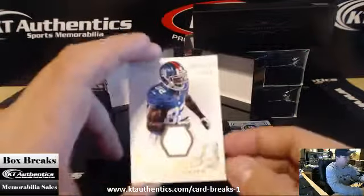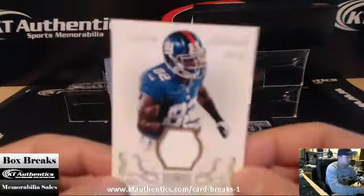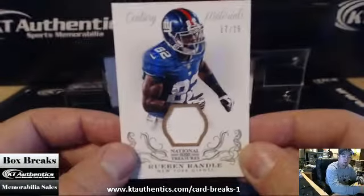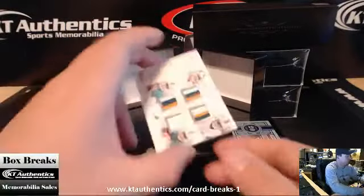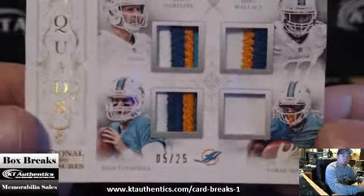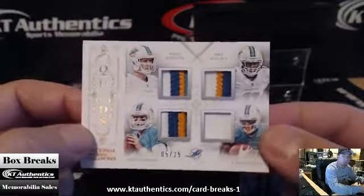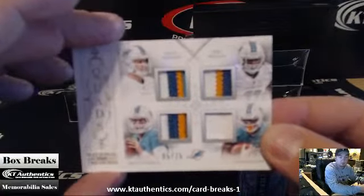And for the Giants, 17 of 25, Reuben Randall. A little stitching in that thing right there. You see the stitching right there. 17 of 25, Reuben Randall. Oh, and for the Dolphins, nice patches. 5 of 25. Nasty patches. Some of them have four color. There's one that's three. And then, of course, Lamar Miller, Ryan Tannehill, Brian Hartline, Mike Wallace. Very nice for the Dolphins. Dolphins are all sports. There it is. Very nice, man.